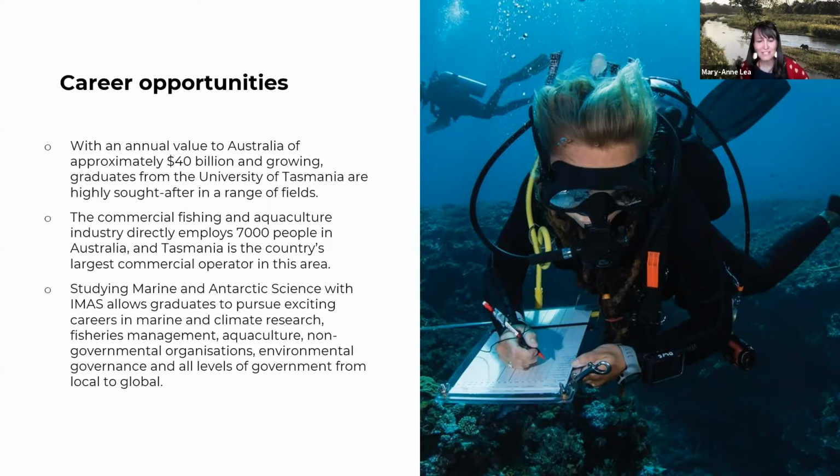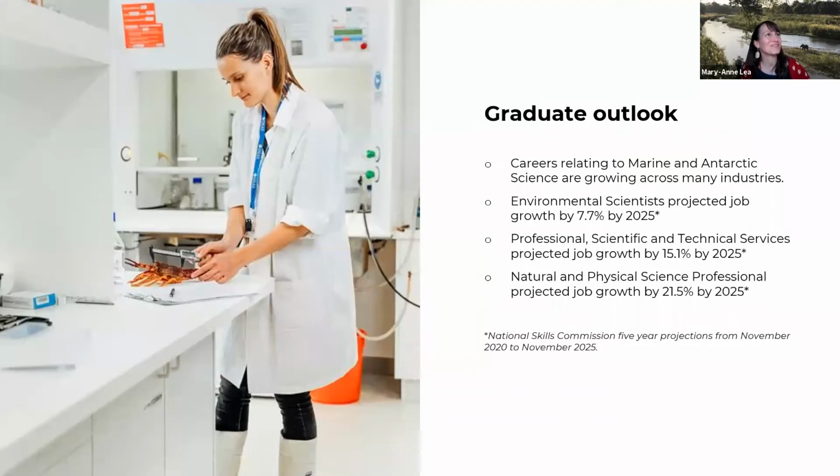And then in terms of commercial fishing and aquaculture, 7,000 people are employed in Australia, and this is growing constantly. And Tasmania is the country's largest commercial operator in this area. So with all that in mind, studying here and undertaking the Masters in Marine and Antarctic Science allows you to pursue exciting careers in marine science and climate research, fisheries management, aquaculture, non-governmental organizations, governmental organizations, environmental governance, and all levels of government from local through to global. Probably as well as many other career options we haven't thought of.